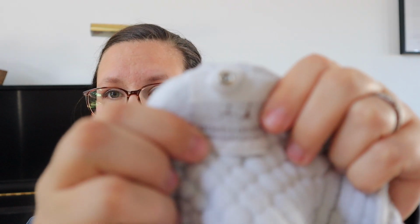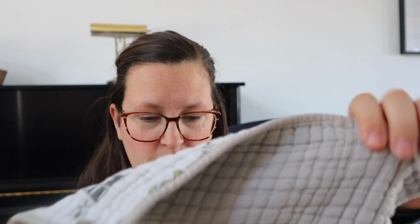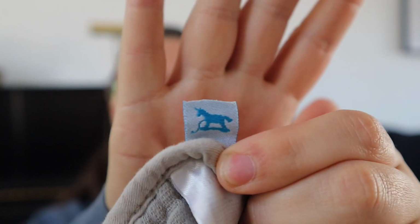And that brings us to our next item, and that is big burp cloths. Especially the muslin ones are my favorite. I'm sure there's others that are great. And you need lots of surface area. Those babies turn their head and you need to catch all the spit up. I have some from Aiden and Anais. I also found this brand this time. It's called Little Unicorn. The tag has a little unicorn thing on it.